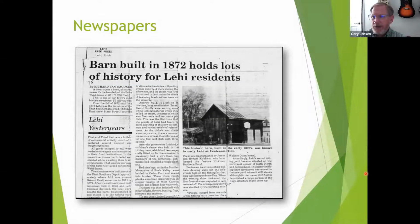So the first one is newspapers. There's a lot of different things you can find out from newspapers, whether it's local historical information. A lot of the local papers would run a little history section. This is from the Lehigh Free Press in their Lehigh Yesteryears section, and it just talks about a historic barn. And this can provide some pretty good, if not apocryphal, information.